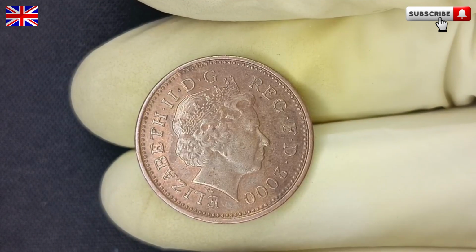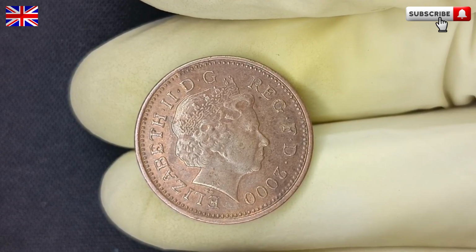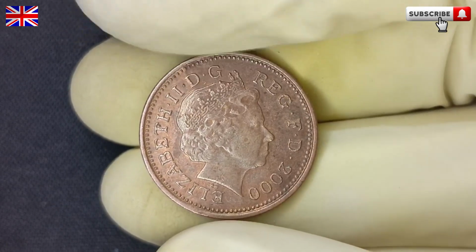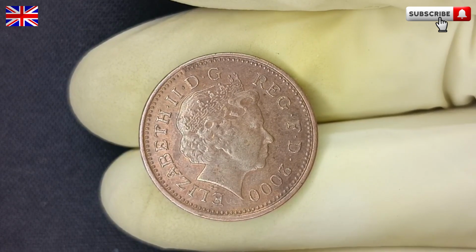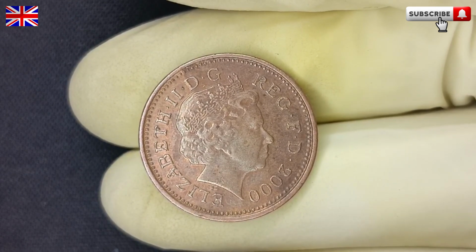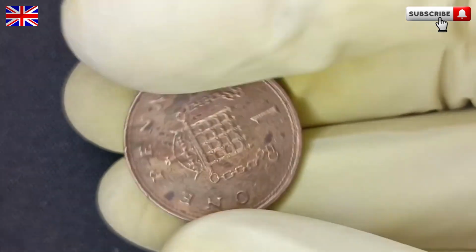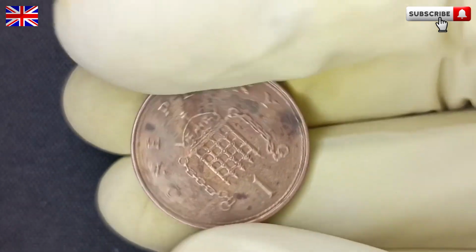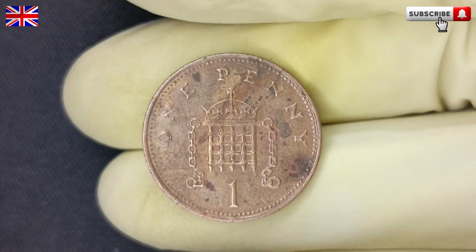It's a portrait that pays homage to continuity, stability, and the enduring presence of a queen who had seen more change than any monarch before her. The reverse side bears the iconic badge of the United Kingdom, an emblematic crowned portcullis, a design long associated with the Palace of Westminster. It's a gate, both literal and symbolic, guarding the rich political legacy of Britain.